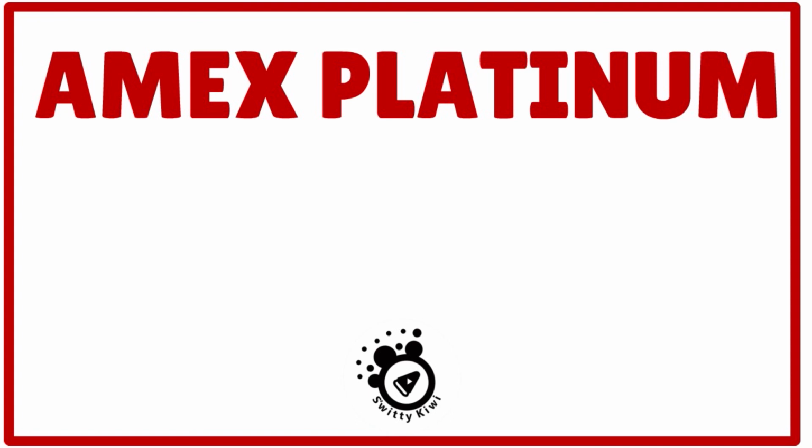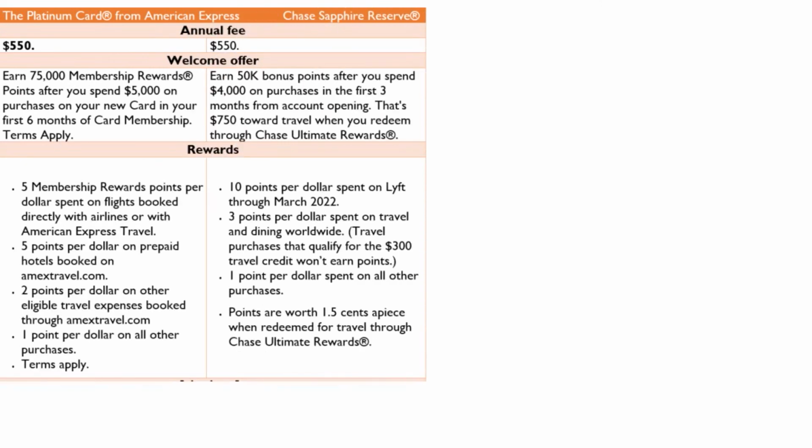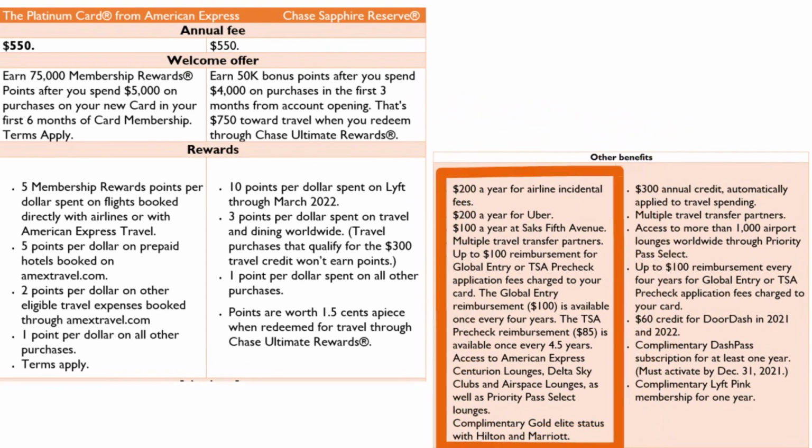We're showing you right now a recap of both cards. I want you to take a look. In the first section, this is a comparative table that we want to show you. The first table shows the annual fee, the welcome offer, and the rewards. We're going to leave this for a few seconds on the screen so you can see comparatively how the Amex Platinum card and the Chase Sapphire stack up against each other. And then the second table shows other benefits. On the left, you have the Amex when it comes to other benefits, and to your right, you have the Chase Sapphire Reserve.